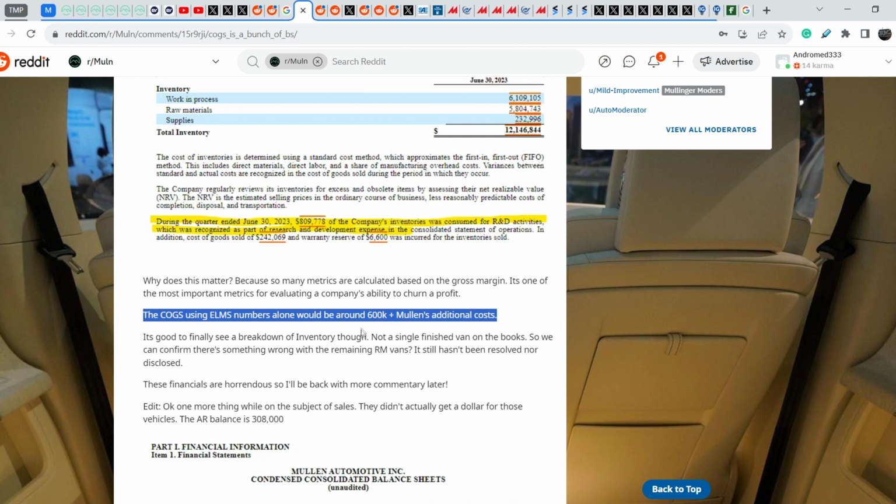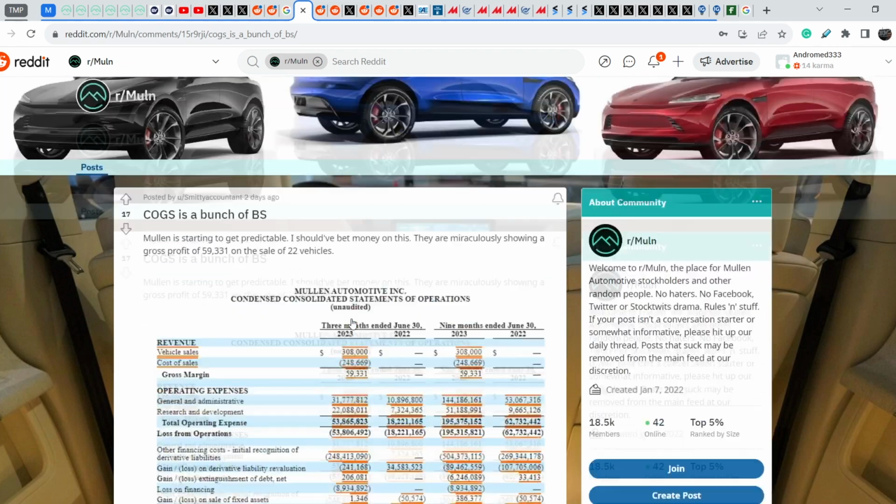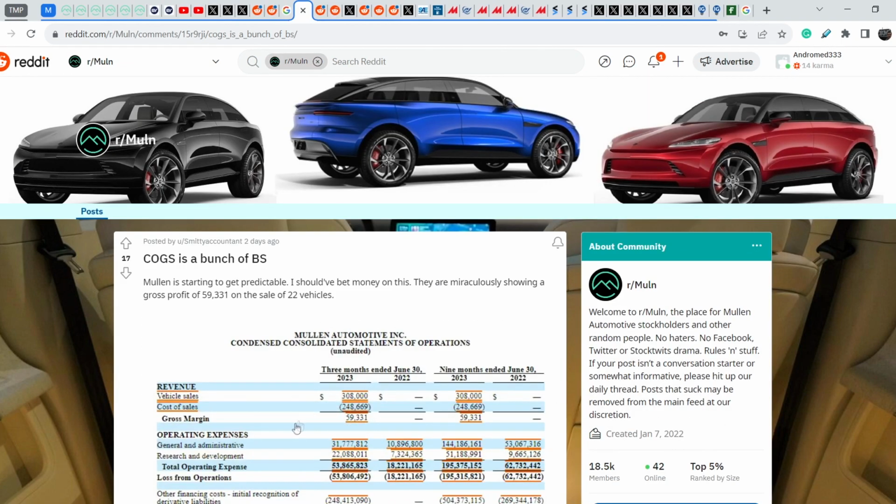And the gross margin with this huge cost of goods is definitely negative. And it doesn't make sense to sell any vehicles at all if they don't have any margin in these vehicles. That is why it is another red flag regarding this company, on top of the previous ones.